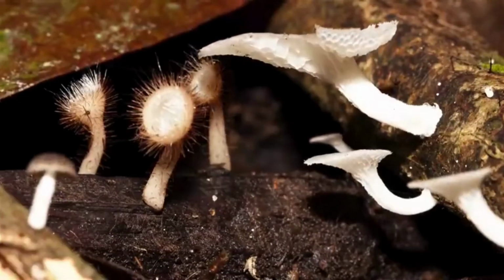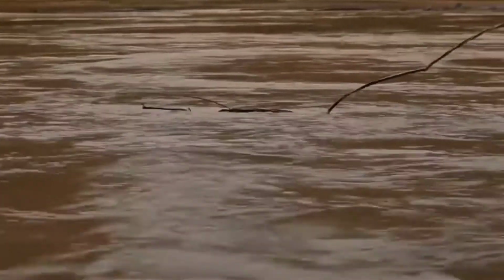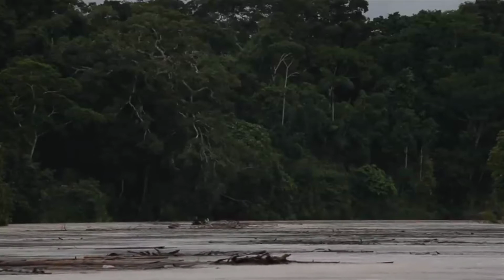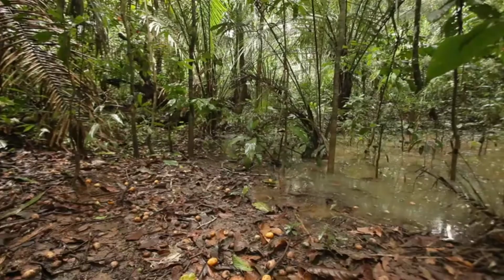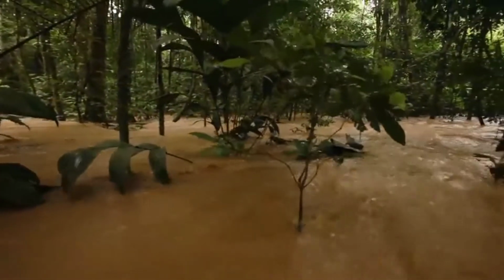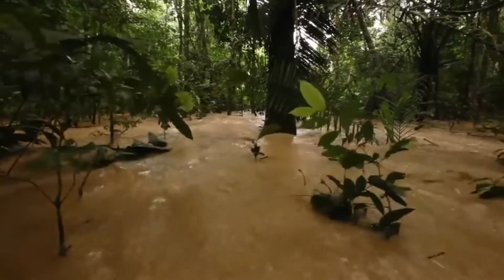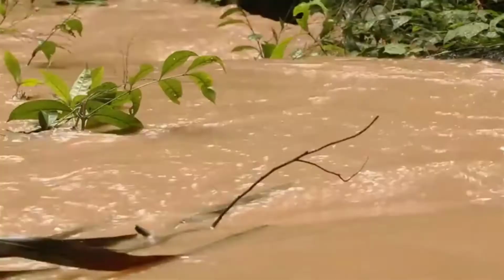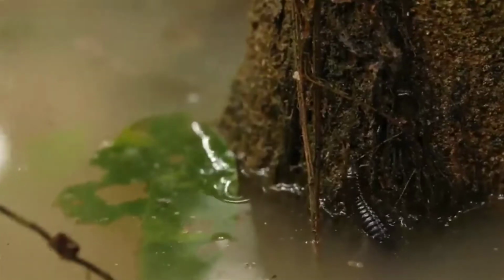The rains have brought new growth to the jungle. But they have also brought destruction. The Las Piedras River is bursting its banks. Entire trees are carried away with the current. The swelling river surges through the forest. For those too small to outpace the flood, the only way is upwards.